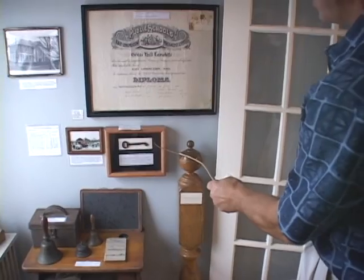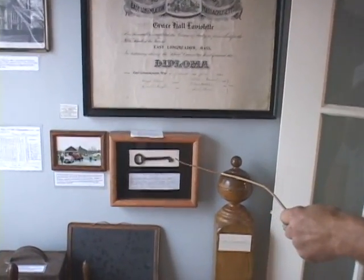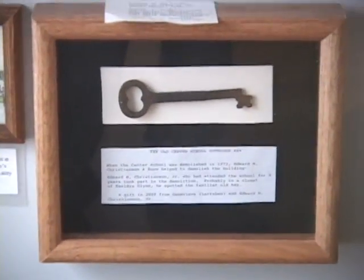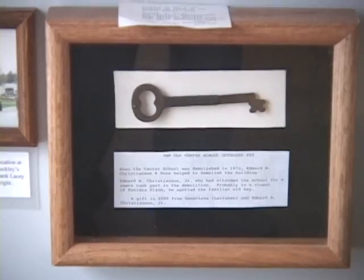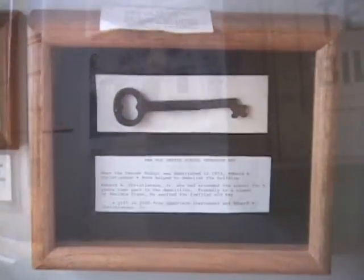This is the old outhouse key from Center School. You actually needed a key to go outside to visit the outhouse at the school. And we were fortunate to get that donated to us by the Christensen family.